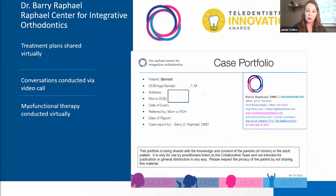Some examples of how we have seen offices implement it, especially during COVID, and they're maintaining these practices because they see the benefits. Dr. Raphael is an orthodontist out of New Jersey, and his initial new patient visit was about 3 hours. Full pictures, comprehensive treatment, everything all together. And now the families, the parents, take images from their smartphone, he sends them a very detailed guide on how to do so, and then they send them back and submit them.